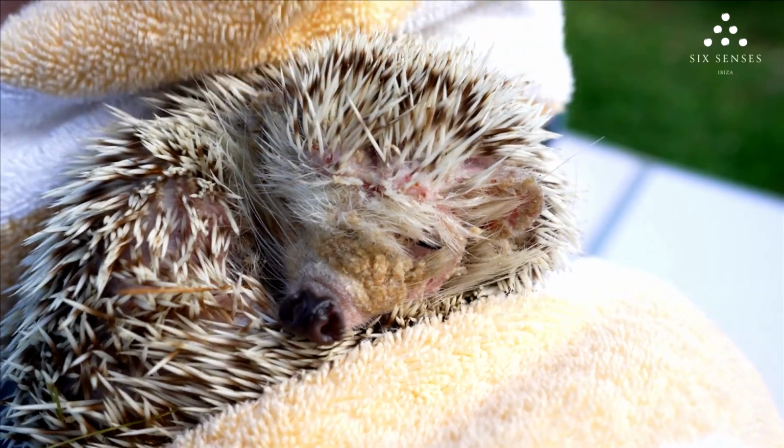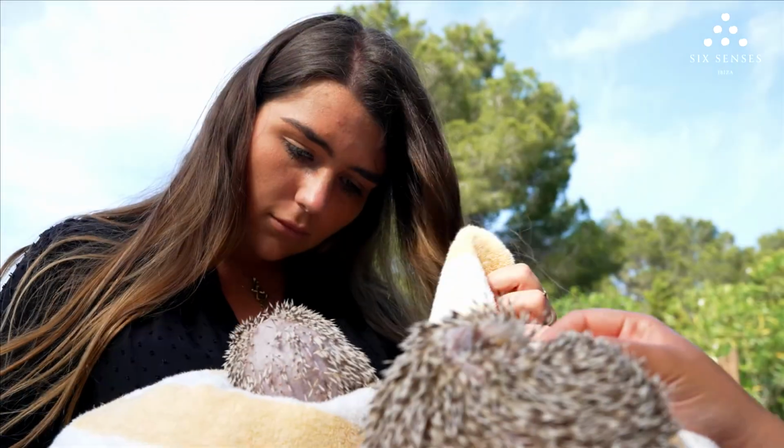Here we are at the only Hedgehog Sanctuary on the island here in Ibiza. This is Hedgehog, and the organization is helping injured hedgehogs. And we are bringing guests and hosts here to help.